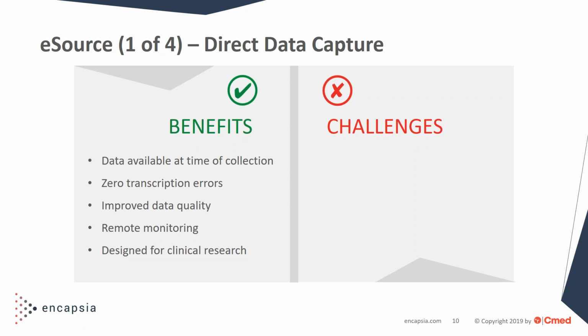As an example, imagine an out-of-range assessment. Now, it may be required that you perform a repeat assessment in that case. If that was done on a piece of paper and transcribed into an EDC a week later, then you may have missed that notification to alert you to perform a repeat assessment. However, with direct data capture, we can build those checks into the system to ensure all data is collected correctly at the time the subject's still at site.